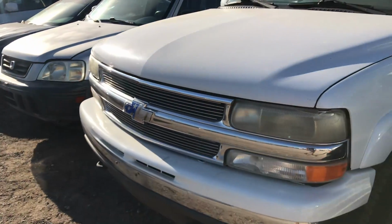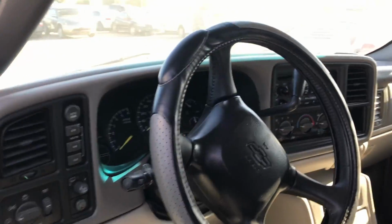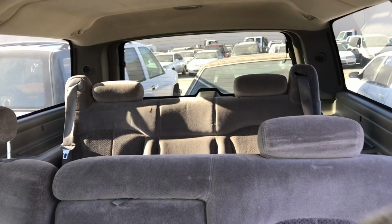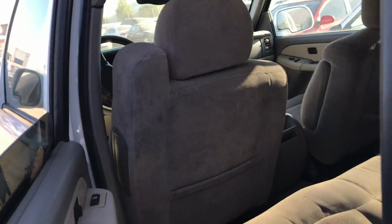You got the American emblem on the front there. The side actually looks fairly decent. I don't see anything that stands out with the body on the side. Oh my God, the inside of this truck is really, really clean, guys. Looks really good in here. Has the third row. So this is actually one I'm willing to bid on. Like, I'm willing to go to a bid war on this one.